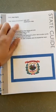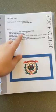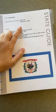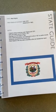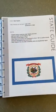So I need to know, okay, if I'm looking at the time period of interest, which is 1820 to 1970 for me, because that's when the people that I'm looking at lived in that area. So West Virginia doesn't get statehood until 1863. So before then, it's just Virginia. So that makes a big difference when I'm doing research. So federal census would be under Virginia until 1870.